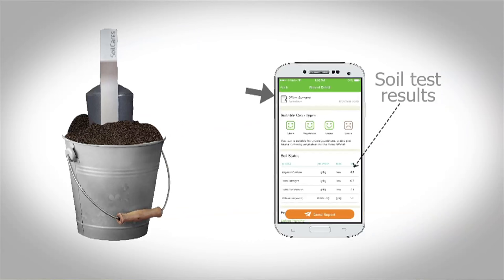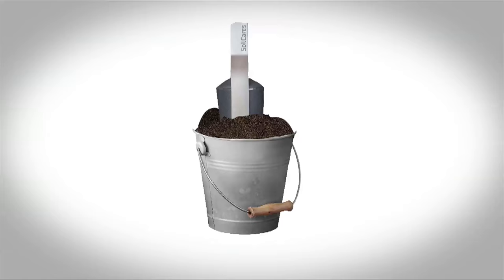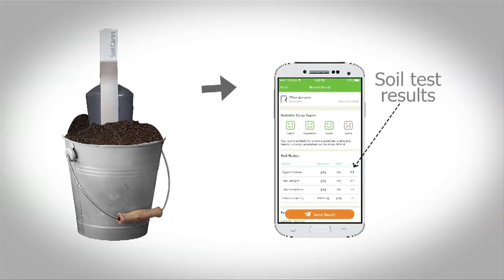So we will provide this together with the smartphone. Are we going to get the same result as in the lab? The nutrients that we check for will be slightly less, but you have the most important ones. The scanner measures the nitrogen, phosphorus and potassium, the pH and the organic matter. The results include your own personal fertilizer and lime advice. It's your very own soil laboratory held in your hands.